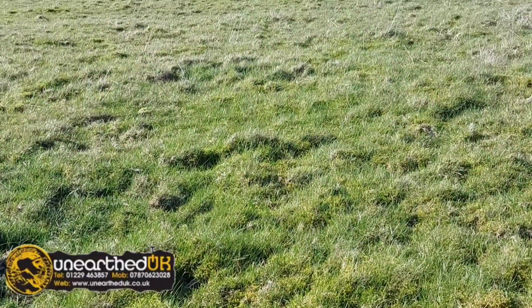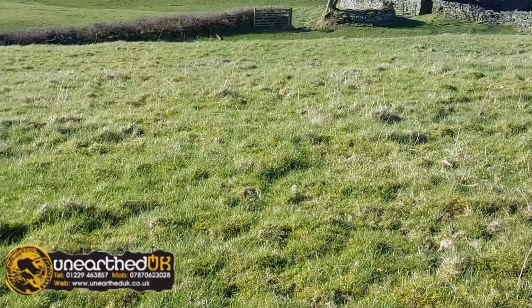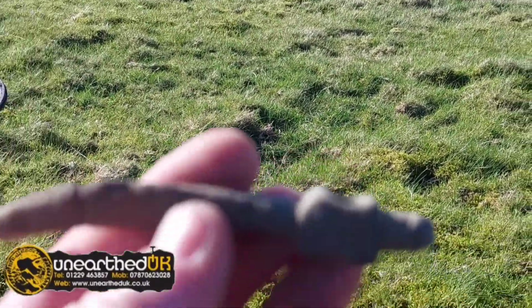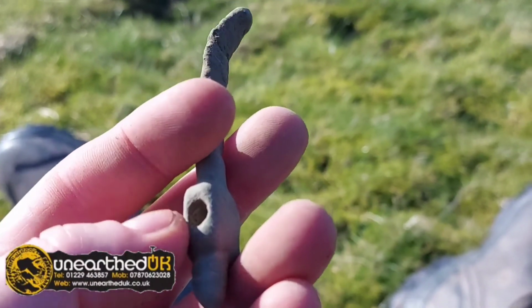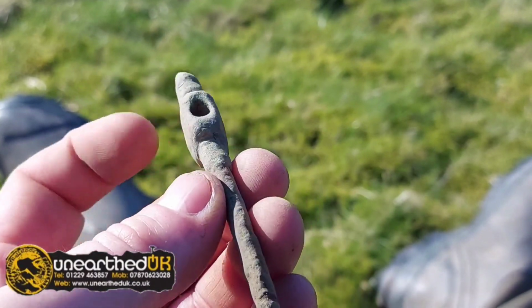Well, it's getting towards the end of the day now, and I've just been going up and down this banking. I've had a few Georgian coins, and this is the best thing I've had today. I'm thinking it's a medieval purse bar. I had part of one a couple of weeks ago, and I'm thinking that's another one.